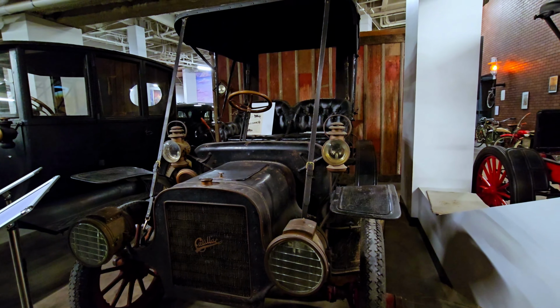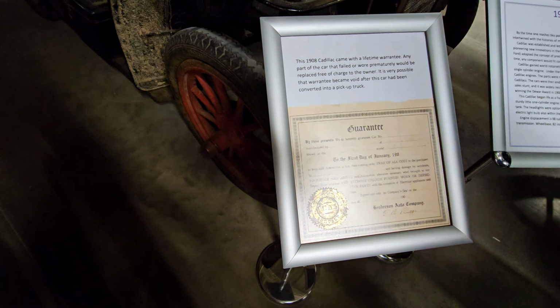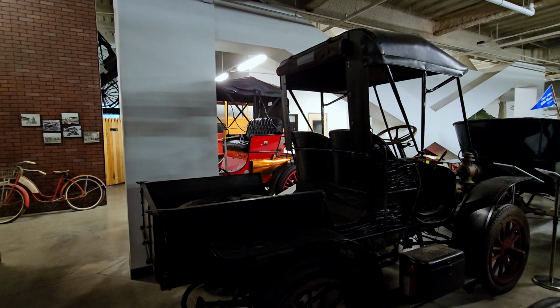This is a 1908 Cadillac, but it came with this certificate when it was purchased. And the certificate stayed with the car all this time. It came with a lifetime guarantee. It says any part that fails or wears out will be replaced at no cost.